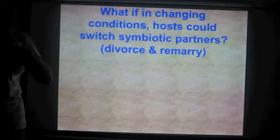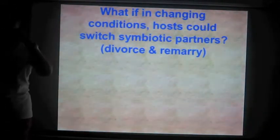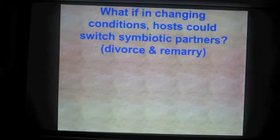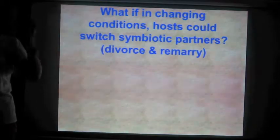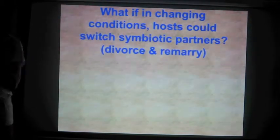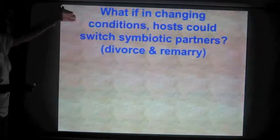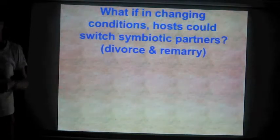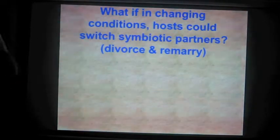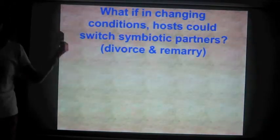And this is a question that has occupied scientists for the last 20 years, including an article discussion in a journal. And basically there are two camps. There are camps that say corals can get divorced, and there are camps that say the corals cannot get divorced. So the question is, what if in changing conditions, hosts could switch symbiotic partners? And this exchange and data collection and discussion has gone on for the last 20 years.